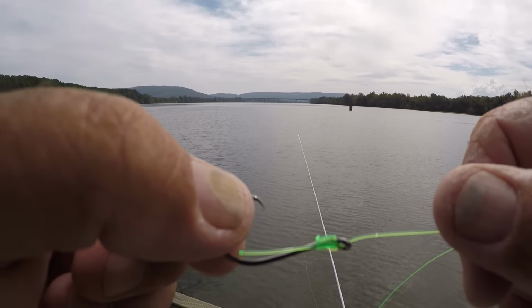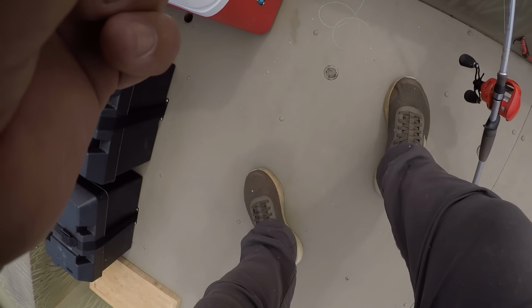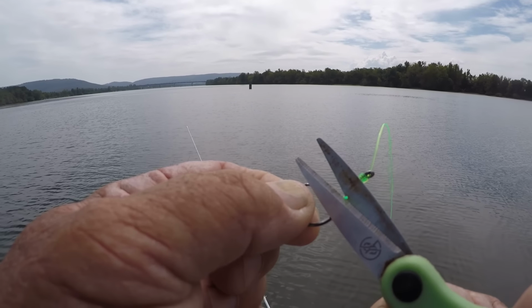It gets loose, but it don't slip. A lot of people don't like it for the simple fact that it gets loose, but I've never had one fail me. I'm just going to cut it about like that right there.